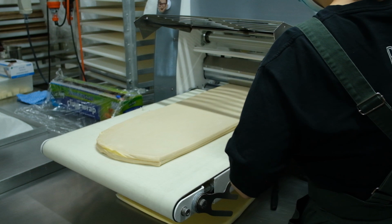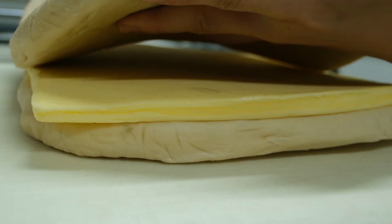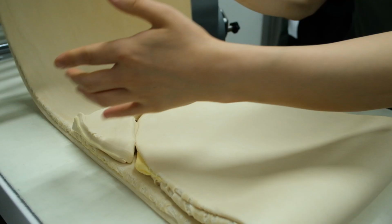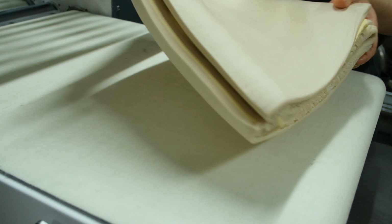So a croissant seems like a simple thing, but it's really quite the process to make it. First, you've got to make a yeasted, slightly sweet dough or pastry and roll that out. Then you get a piece of butter, which you roll out. It's going to fit inside that. And then you literally fold and fold and rest and fold again. And that's called laminating the dough or layering of the dough.